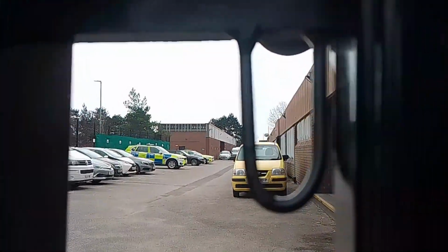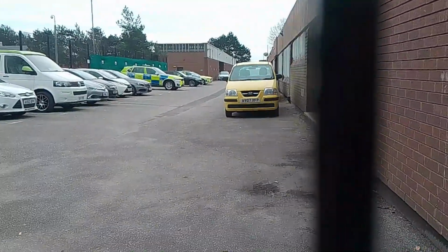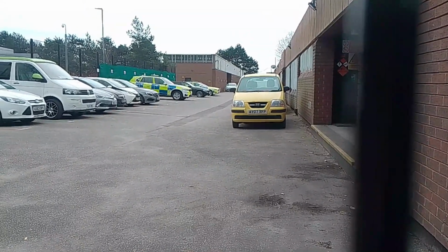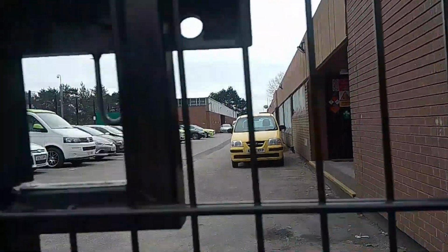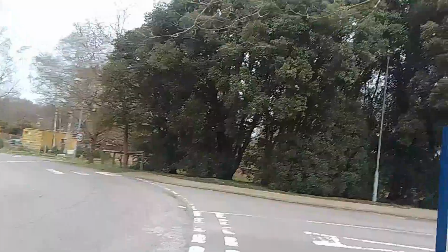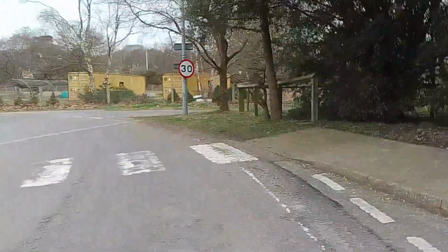Yeah, this is traffic division at the back here, as you can see. Yeah, they've got BMW X5s. I think he's just gone off to the A14. So what I'm going to do is go up to the custody suite now.